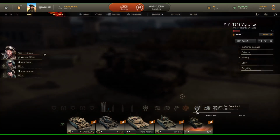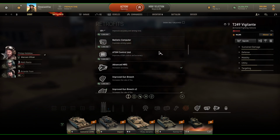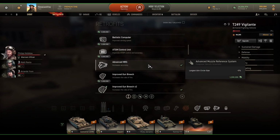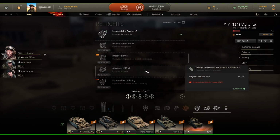Let's go ahead and talk about our retrofits and what we have going on here. So we have the advanced MRS. This is your advanced muzzle reference system. Your largest aiming circle size is reduced by -5%. It'd probably be even better if we could go for the advanced MRS version 2. It reduces your aim circle by -10.5%, but you can see I have to unlock it via playing the Leopard 2 AAV. So we have yet to get there.